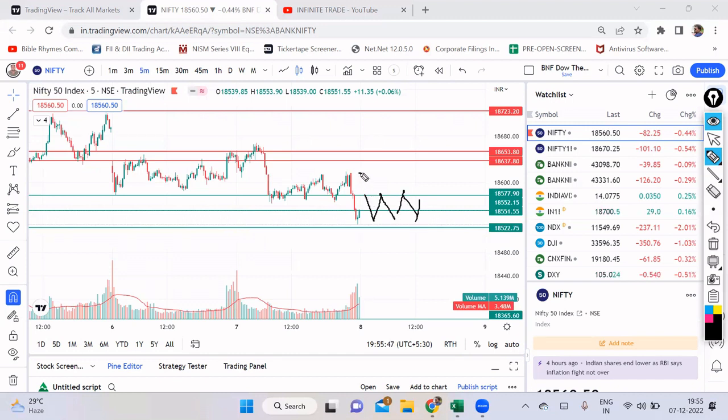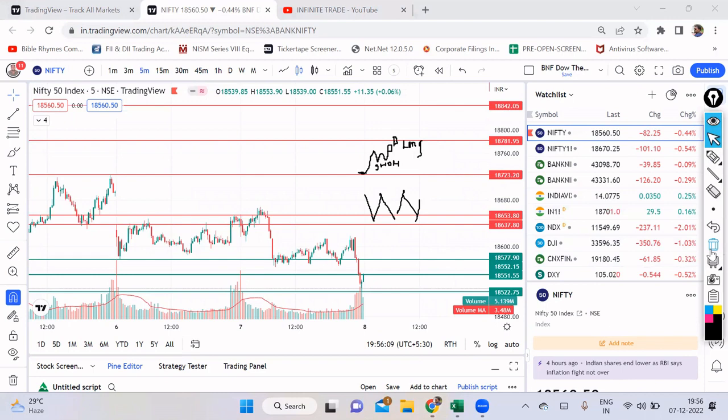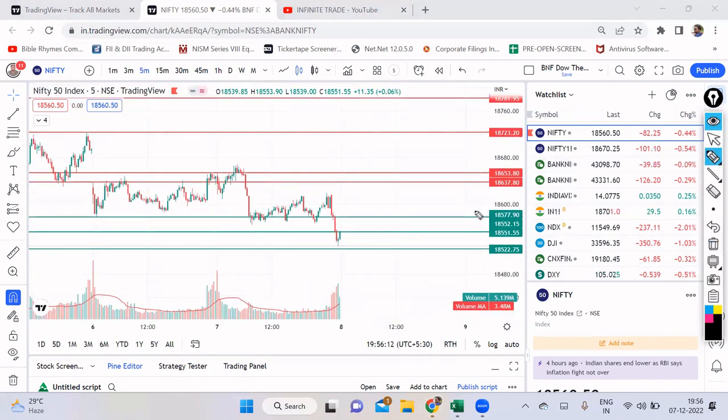In case we open gap up somewhere here above 18,600, we can actually look for a short opportunity. And in case it trades here and gives a breakout here, then we'll go long here for the target of 18,723, and then eventually 18,780. Any gap down opening below 18,522, Nifty will again become weak. So we'll wait for a pullback, and after the pullback, you need to check the rejection at this level around 18,550, or if it breaks this level again, then you can enter into a put trade.